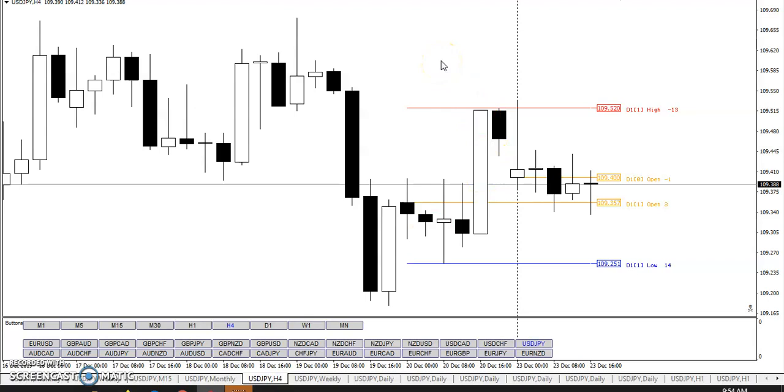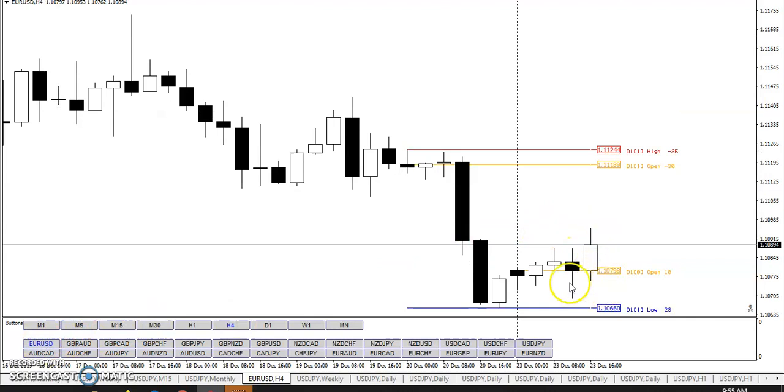Okay, we've got the dollar yen here, and as you can see, it's crossed the daily open, like on each H4 candle has crossed that daily open. Now, since it's the Christmas week and not too much is happening, maybe we can look at a few of the other pairs. Like we can look at the euro here, and you can see here how it touched there. But you notice how price is crisscrossing the weekly open, which is the daily open, because this is the first day of the week, so it's the same.